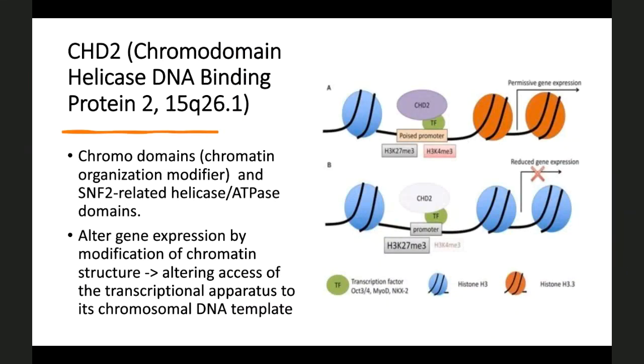The CHD2 protein is a chromodomain, or chromatin organization modifier, with an SNF2-related helicase ATPase domain. It alters gene expression by modification of the protein chromatin structure, and this alters access of the transcriptional apparatus to its chromosomal DNA template. This is very important to either be permissive to gene expression or to reduce gene expression. And this is also very important to neurodevelopment.